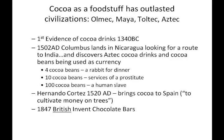Okay, so let's just cover a little bit of history. So first evidence of cocoa drinks goes back to 1340 BC. 1502, so this is almost 3,000 years later, Columbus lands in Nicaragua looking for a route to India. There's no Panama Canal at the time, so he's gone the wrong way. But that was just one of those things.